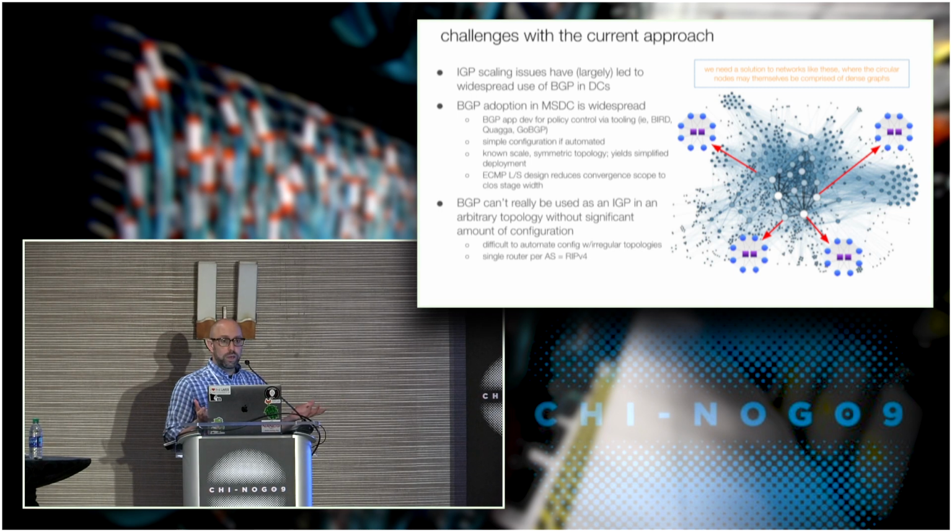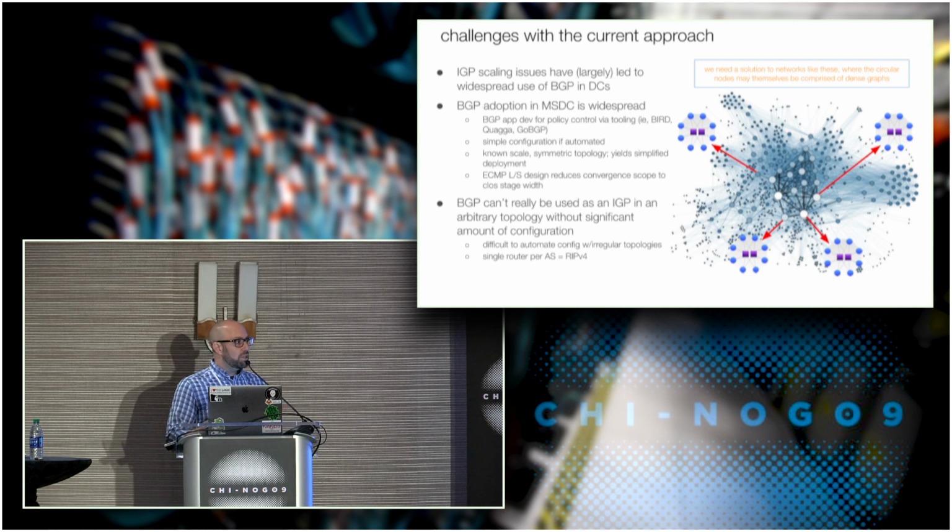And then we get to lean back on using ECMP so that we can limit the impact of convergence events.